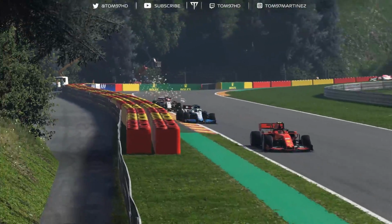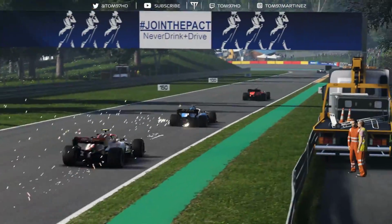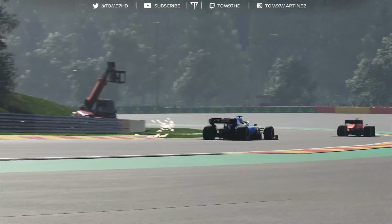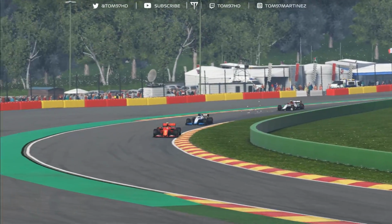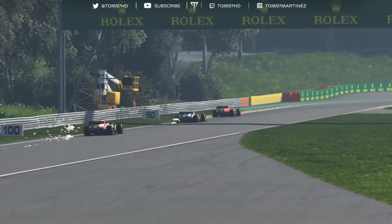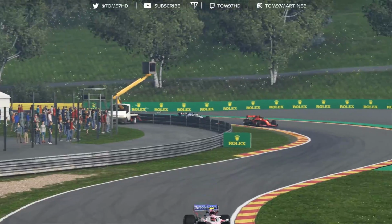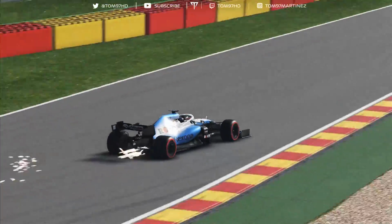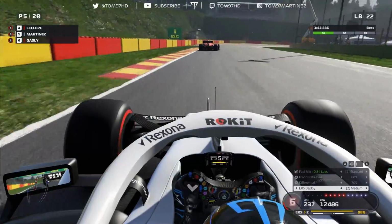Up to P5 now. Can we get past Charles Leclerc here? Got plenty of ERS to use, which is good as well. That's going to help us out massively. Let's try and close in on the Ferrari and try and make a move. Looks like he's saving a bit of energy because he's not too quick on the straight, and when someone's not quick compared to us, that's a good sign. Let's try and set him up here, possibly for the bus stop maybe.